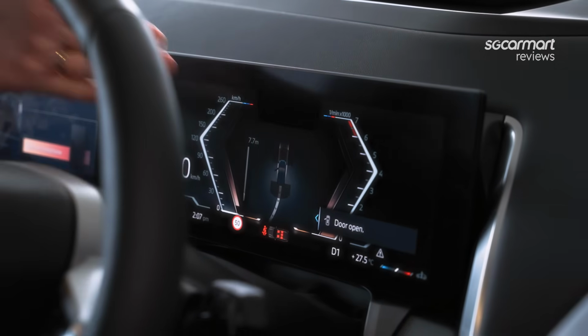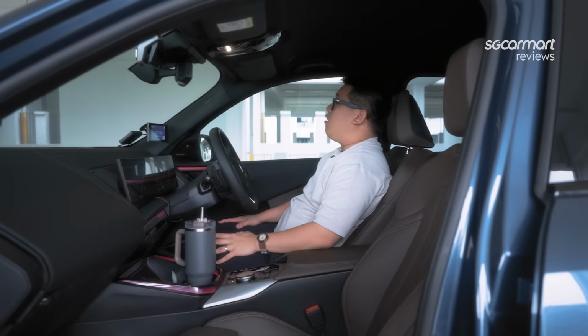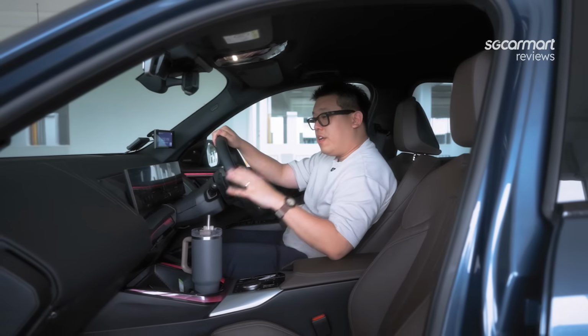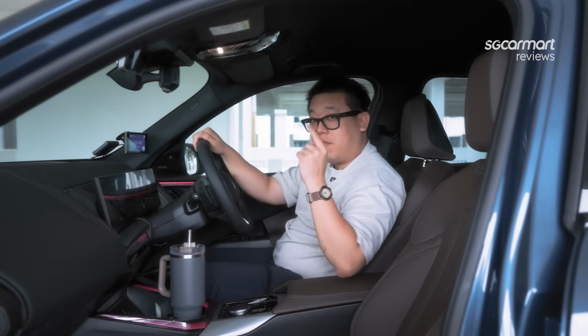And then you got your BMW instrument cluster right here, so all your information very, very nicely displayed. Overall, it's BMW, very classic BMW. BMW owners will definitely love it, but albeit with new tweaks, new welcome changes. But does this car drive as well as it looks? Only one way to find out.